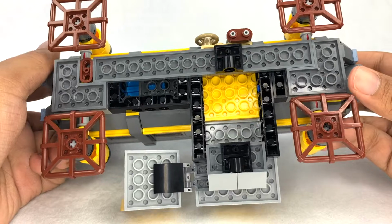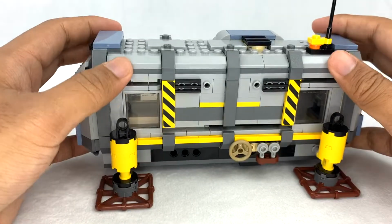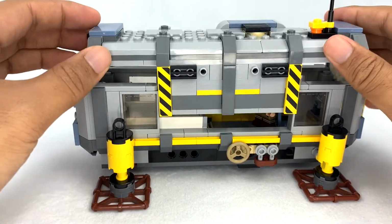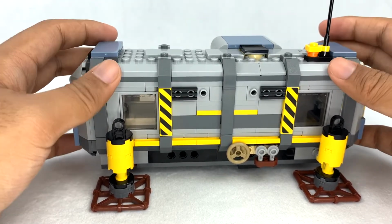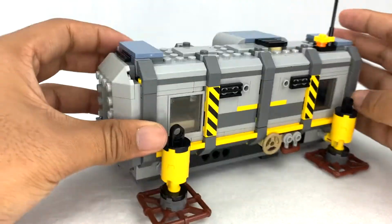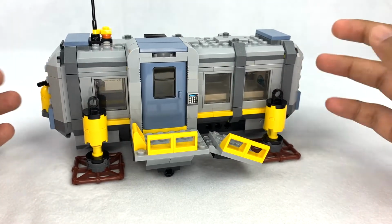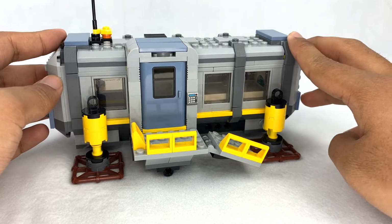Here's a quick look at the bottom of this build in case anyone was wondering what that looked like. And I did want to mention that this piece does not attach with any studs. It just loosely sits in there, which I both like and dislike. It's nice because it's super easy to remove, but then it kind of sucks because if you want to turn it over to show you guys the bottom, it starts to fall off. So yeah, but that pretty much does it for this build, which was a pretty quick look at it considering that it is the main thing in this $100 set.